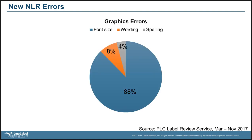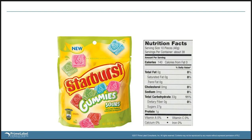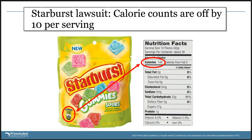On the graphics side, the few errors that we see are usually related to font size. It can be difficult to fit the new NFP on an existing package, and some folks are taking shortcuts with font size. The good news is that with the extremely interdependent supply chain, these font errors are likely to be caught along the way. The other thing we need to layer in is increased consumer activism. With large calorie numbers everywhere they look, consumers are more likely to pick up on errors and are more aggressive with logging their complaints.